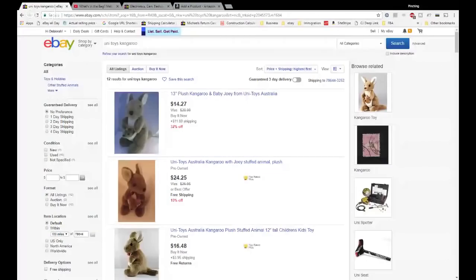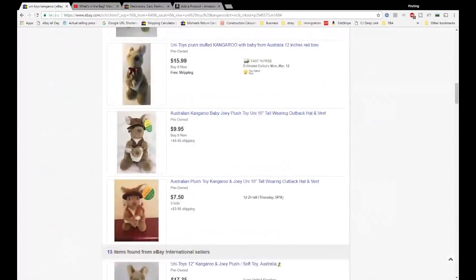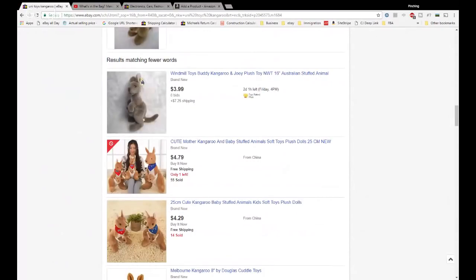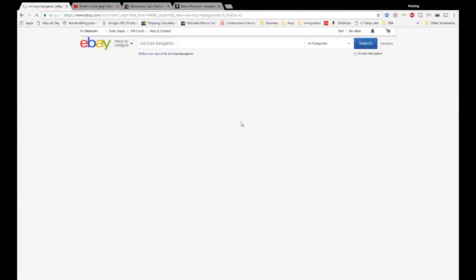Okay, so here's one. That looks like mine, but it doesn't have a little koala on it. And this definitely is made this way. This isn't somebody sticking a koala on a kangaroo. They don't seem like they're worth a whole lot of money. Let's look at the international market down here where they would be sold, but there's only, let's see.